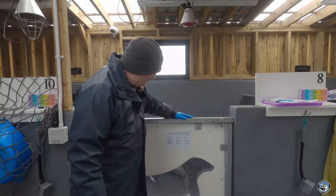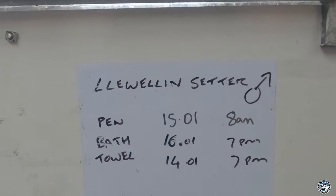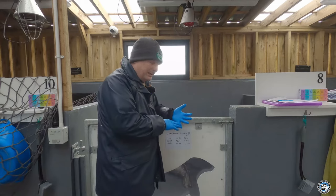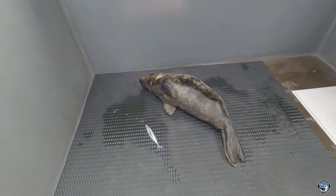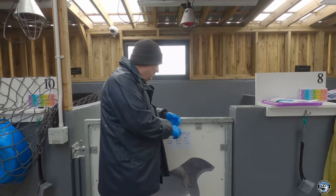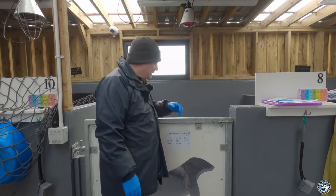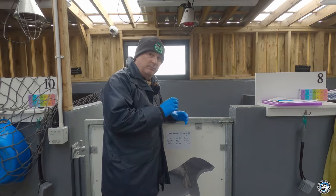So this is Llewellin, Welsh. He's not a very well seal. He came in yesterday and he's very lethargic. I mean, it's a fairly decent sized pup, but he's got a really high breathing rate, really quite lackluster. And so today, they did some bloods with him yesterday and showed that he's not very well. So we're gonna do some more today.